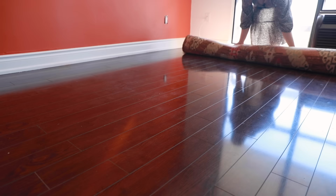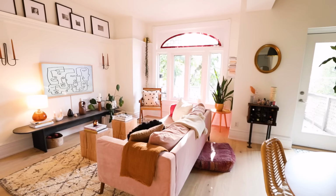Graham is mounting the desk so it is secure on the wall, and I'm gonna get started with the rug in the living room. This is from the BOHO Lab. They have a location in Toronto and Montreal. So many of you actually ask where I got my living room poof from. I get so many questions whenever I post a photo of my living room. It is from the BOHO Lab. All of their rugs, poofs, everything in their store is directly from Morocco.